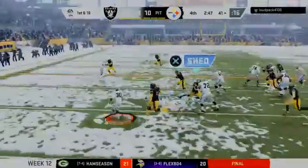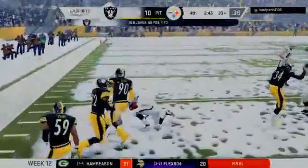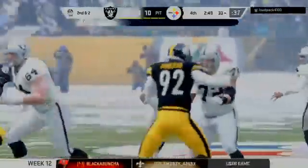They'll keep it on the ground. Richard. And they'll get him down after a pickup of 8, 2nd and 2.